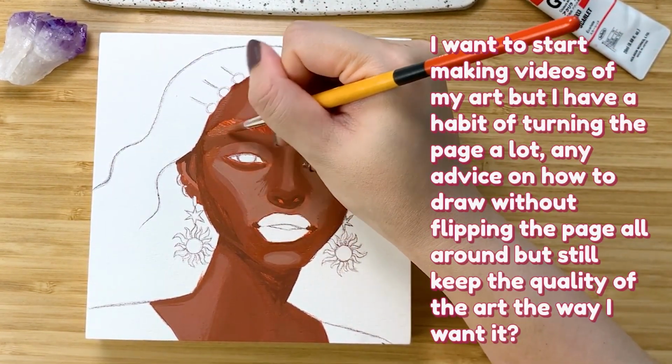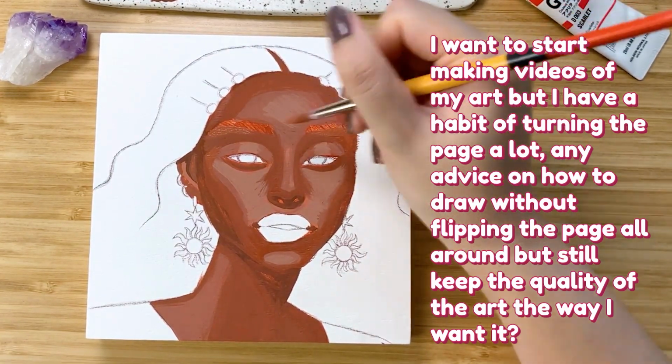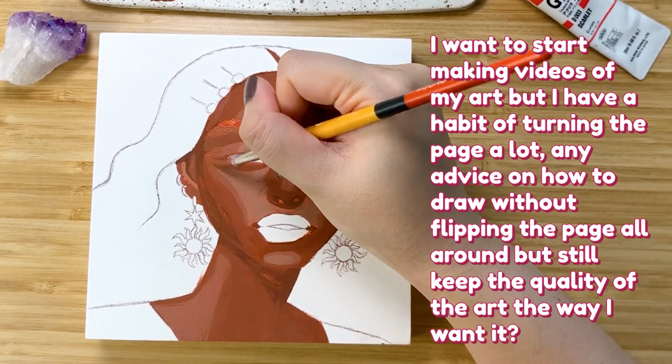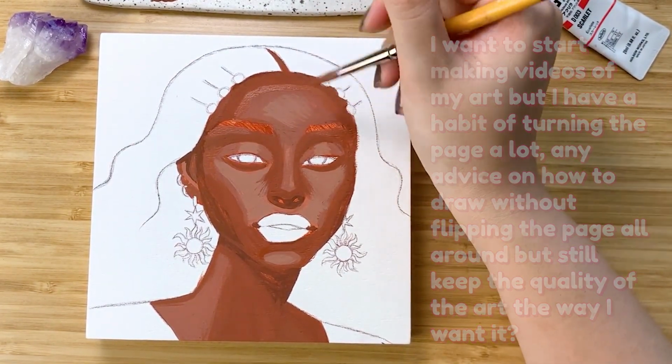I want to start making videos of my art, but I have a habit of turning the page a lot. Any advice on how to draw without flipping the page all around but still keep the quality of the art the way that I want it?